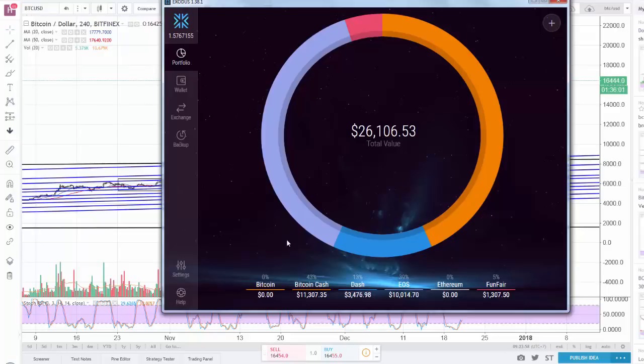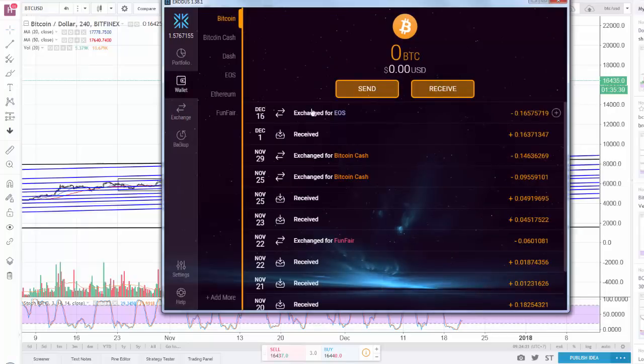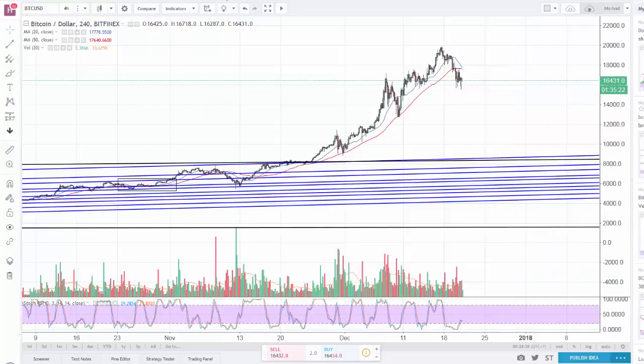If you go to my previous videos where I showed this wallet, you would see that I had here 16% in Bitcoin, which was a little bit less than $3,000. That's all I was holding of Bitcoin in this variable portfolio. And I decided 5 days ago to get rid of it. In fact, we can see here my Bitcoin wallet. I exchanged my remaining Bitcoin, which was 0.165 here, all for EOS on the 16th of December, which is 5 days ago now.